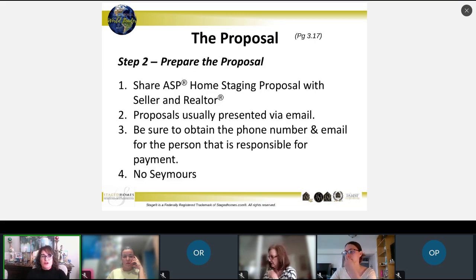Once the proposal is prepared, you're going to share that with the client. So when the realtor is paying for it, the seller never sees the proposal. If the seller's paying for you, both parties get a copy. So the seller is going to be the main client. That realtor also needs to be in the loop. Proposals are usually presented via email. Be sure to obtain the phone number and email for the person who's responsible for payment. So make sure you have that contact information.